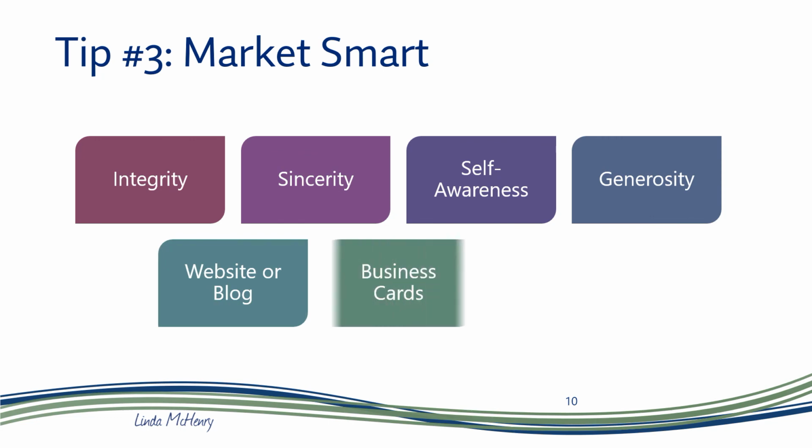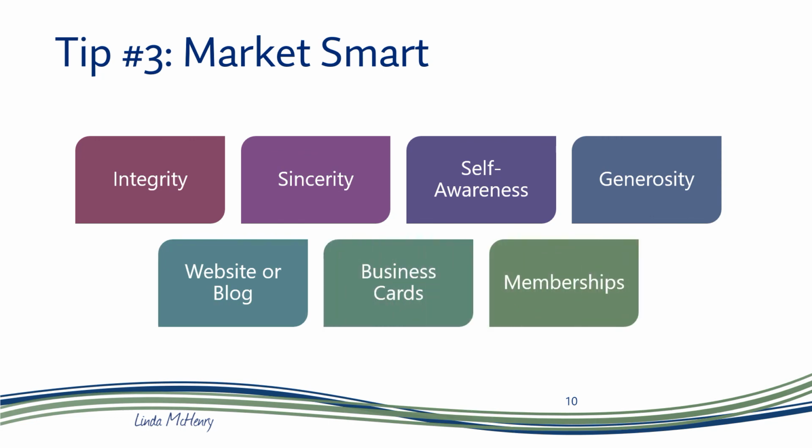So there's qualities on your screen, and they're must-haves for marketing effectively. The first is integrity. If you lack integrity, people aren't going to believe a word you say. Oh, at first they might buy whatever you're selling if you're charming and manipulative enough. But over time, they're going to realize you don't keep your promises and you're not trustworthy. If you want to market yourself or anything effectively, you have to walk your talk.